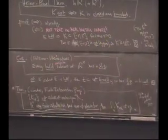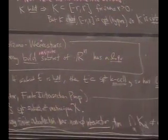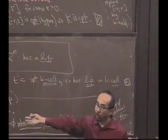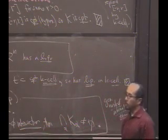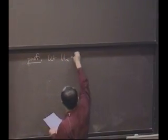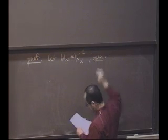Okay, let's see what the proof is. The proof is actually not too bad. And I claim, this is a statement about compact sets, right? Compact sets are closed. So their complements are open. So this is really a statement about open sets. Let's let U alpha be the complement of K alpha. And these are open. Okay?